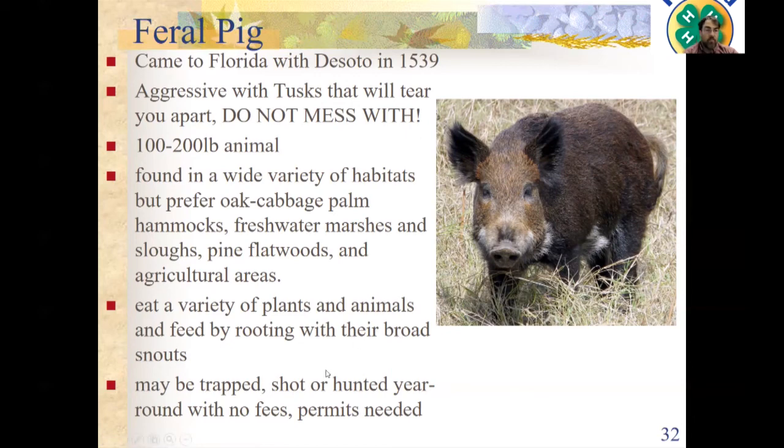It can be trapped or shot year round. If it's in your yard and considered a nuisance, you can shoot it on sight. Most wildlife officers would understand that you're trying to get rid of it. You can also call it self-defense. So the likelihood of you getting prosecuted for this is low, you may or may not get a small fine by doing it without a permit. They are around.